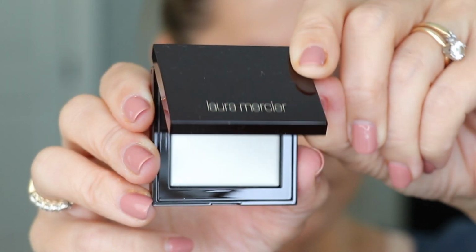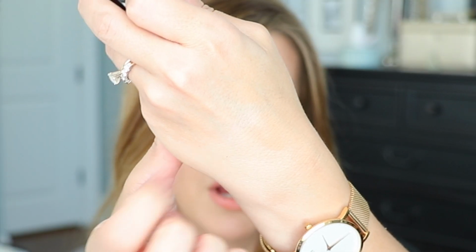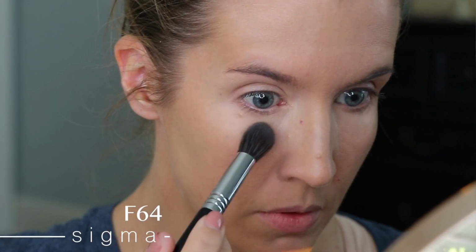Love it. Laura Mercier has come out with a new under eye setting powder. You guys know she's had her secret brightening powder, and now she has this secret blurring powder for under eyes. That's literally the official name, the secret blurring powder for under eyes. It's still white. It's very sheer, very light. I like that I really only need a dusting of it under my eye.